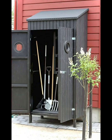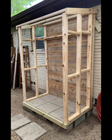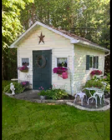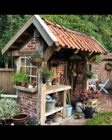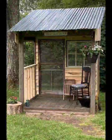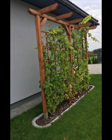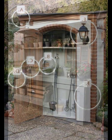An outdoor garden shed is a versatile structure that can serve multiple purposes in your garden. Here are some ideas and features for a garden shed. Storage. The primary purpose of a garden shed is often storage for gardening tools, equipment, and supplies. Consider adding shelves, hooks, and racks to keep your garden items organized.